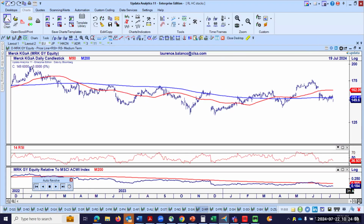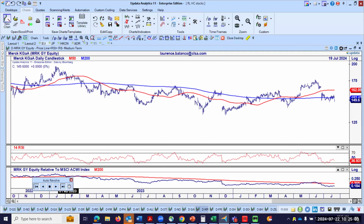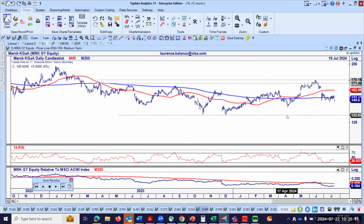I think the jury's still out there. Probably not as significant support as Thermo, but what is similar is the trading range. There's only basically these two points as far as support goes. So you're sitting right on 145, and if it breaks below, it's gone, right? You can see down to 132.